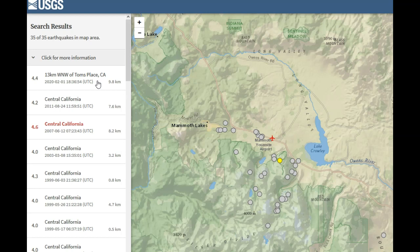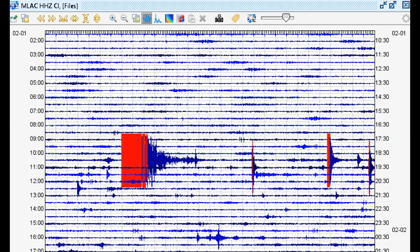So let's take a look at the magnitude 4.4 in the seismic program Swarm real quick. Here we have data from seismic station MLAC in the CI network, broadband vertical. This is the second closest seismic station, I believe, to the magnitude 4.4 that occurred at Long Valley supervolcano, or otherwise known as caldera.